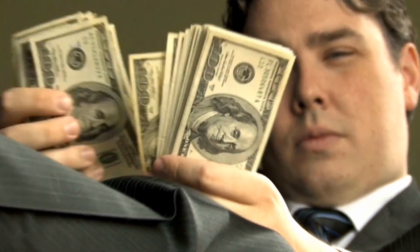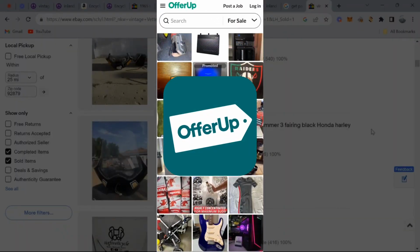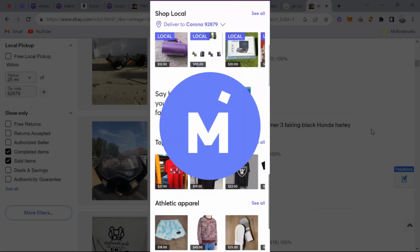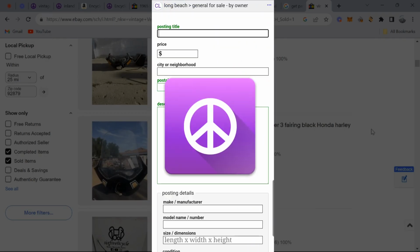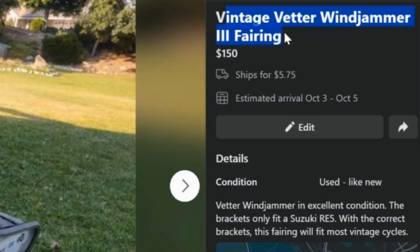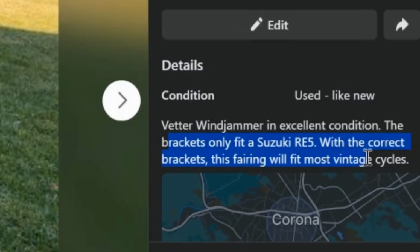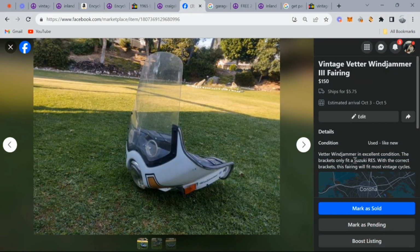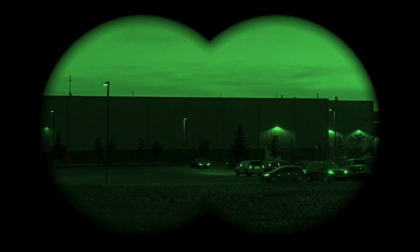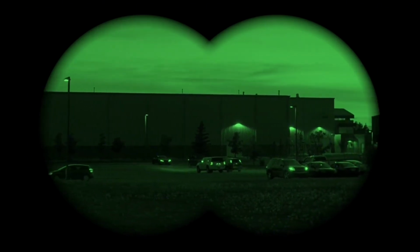So next, what I would do is post it on either OfferUp, Mercari. Sometimes I can even post it on the Craigslist sell section, Facebook Marketplace, and eBay. I listed it for $150. I copied the title and the description and listed it for sale. This is a very good tactic to do even before you pick up the item, just to see if people would actually buy it around you.